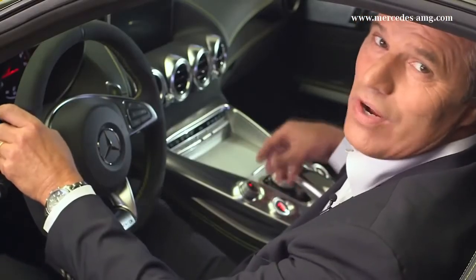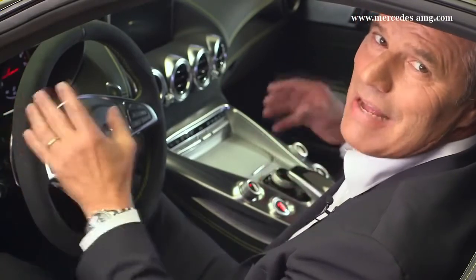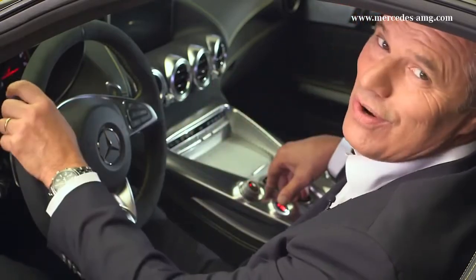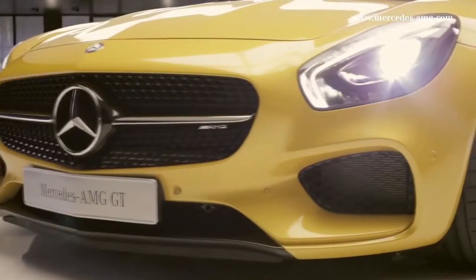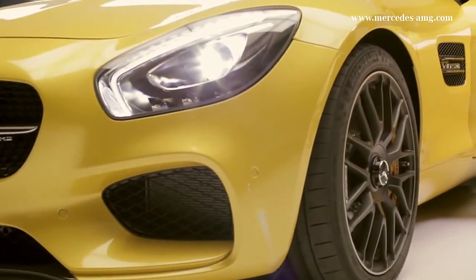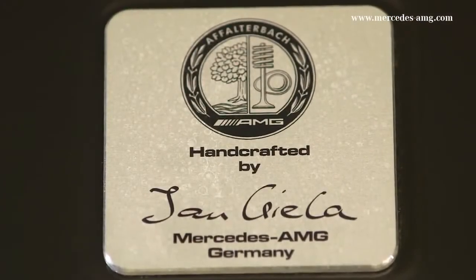Pure driving pleasure. That's the sound of a real sports car. An emotionally charged and unmistakable Mercedes AMG. A joy for the eyes and ears. The new AMG 4-liter V8 bi-turbo engine, the core of the Mercedes AMG GT. Naturally, the principle of one man, one engine is again at work here.